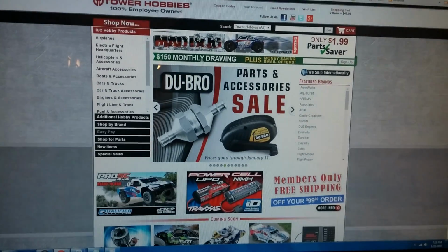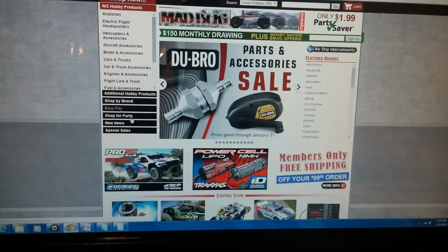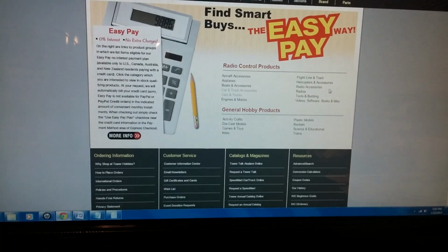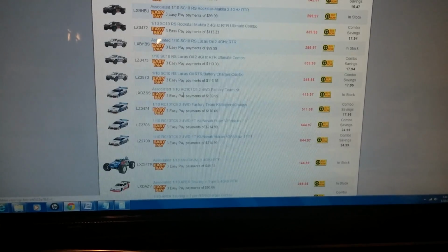Another one is Tower Hobbies. I know that they are more of a larger store, but they do have this thing called Easy Pay. If you guys have ever used that, basically what Easy Pay is, say I went on here and I saw a truck that I wanted, and let's say, real quick for the sake of time, we'll just pick one.